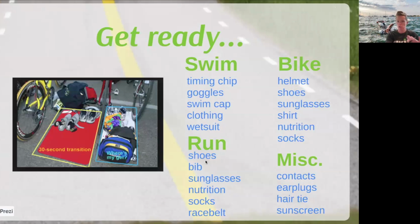For the run: shoes, your bib. Remember we talked about how you do have to wear your number on the front for the run only. Again, sunglasses, nutrition, socks, race belt. And I'll show a picture of that again. That's that thing you'll see at the expo. That's just an easy way to snap on your race bib for the run only, versus having to safety pin it or wear it for the bike. And the benefit is a lot of these race belts have places for your nutrition as well.